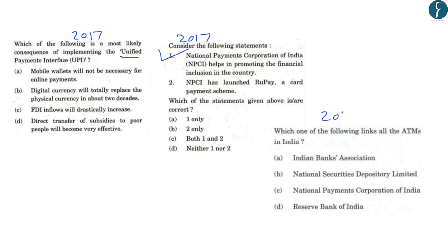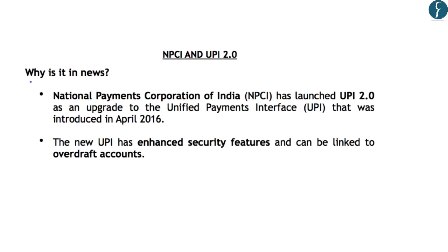Further, in the year 2018, another question was asked related to the National Payments Corporation of India. So let us try to understand some of the key features of the National Payments Corporation of India and some of the aspects of the Unified Payments Interface and also the new features of the Unified Payments Interface. And at the end of this discussion, we will try to answer these questions. Now, why is this article in news?